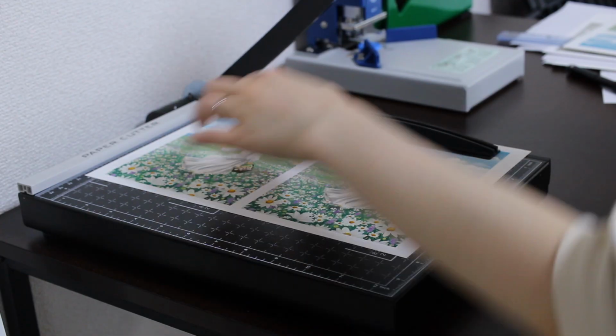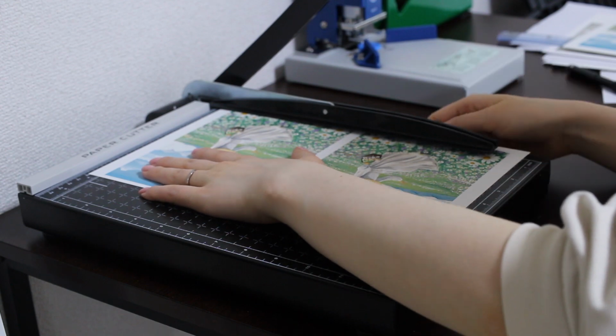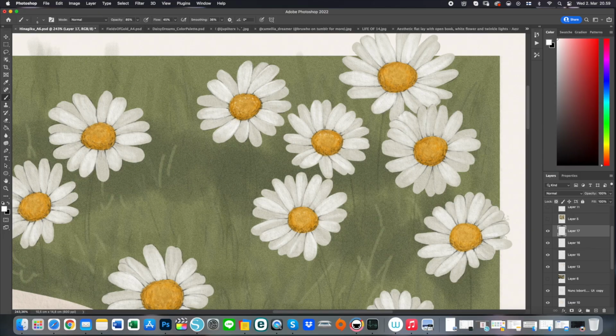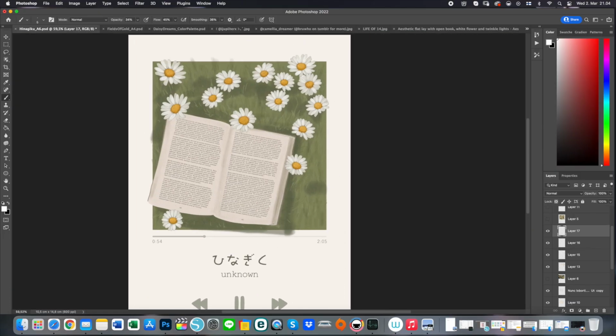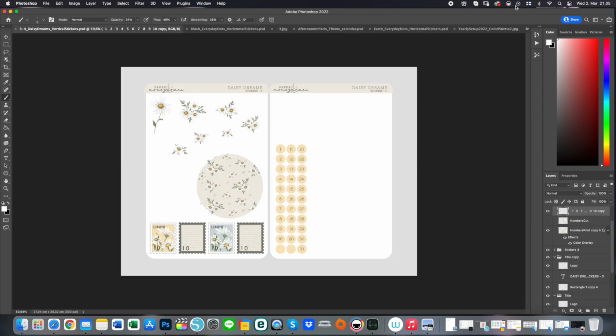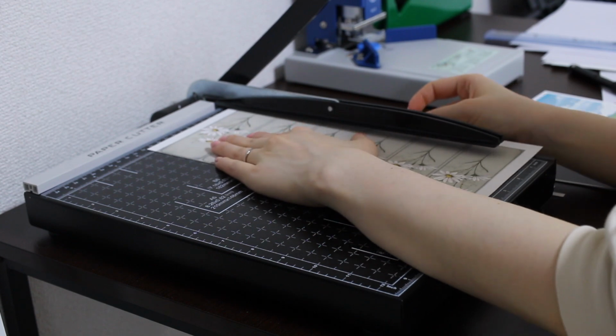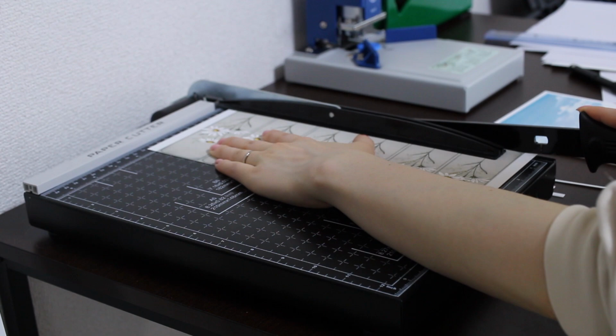But other than that, the most time-consuming part of rebranding a shop is of course just preparing all the new products. As I mentioned, I wanted to start offering different things on top of the regular stickers and prints. So this time I made some bookmarks and paper patterns, and moving forward, I think I'll slowly keep adding some new things to the mix.